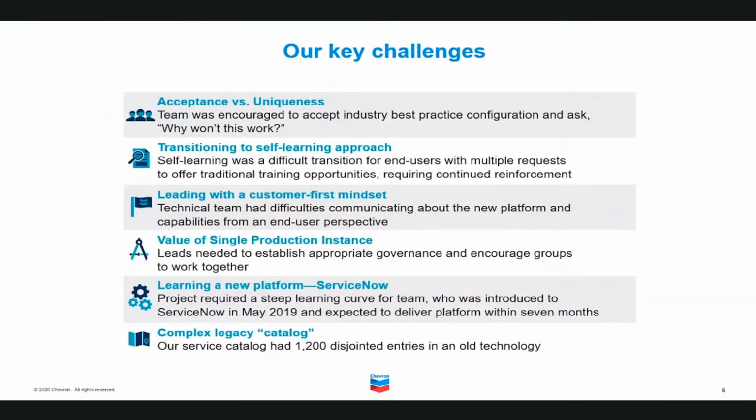So what were some of our key challenges? We're an energy company. I help run IT to support that energy company, but some of our internal IT processes like ITSM don't necessarily help differentiate Chevron in its core mission. And so we encourage the team to say, why can't we use an industry best practice configuration? Why can't we work it the way the software is meant to work? And not think about us being differentiated, that we need some unique process.